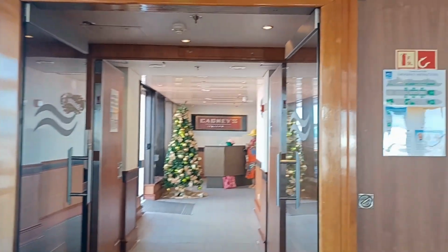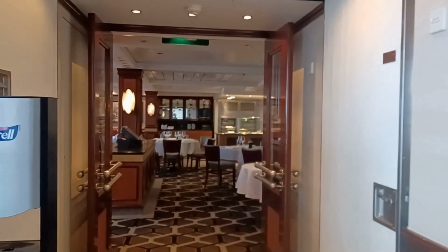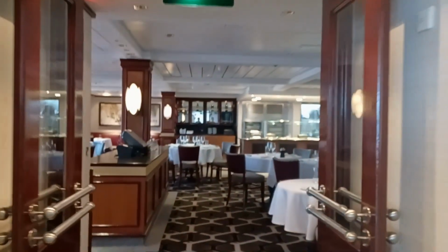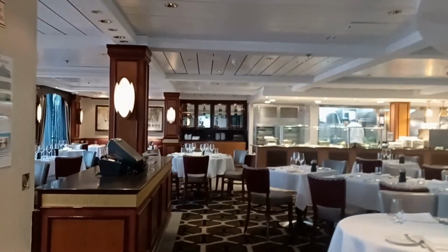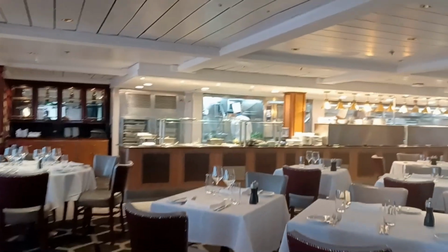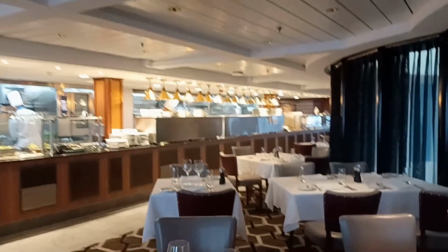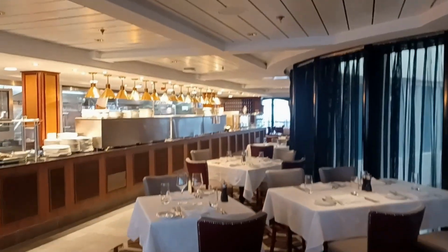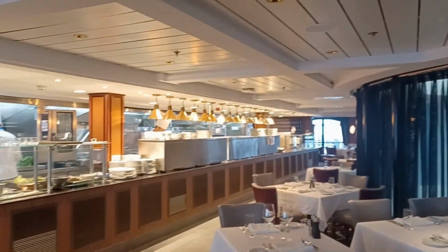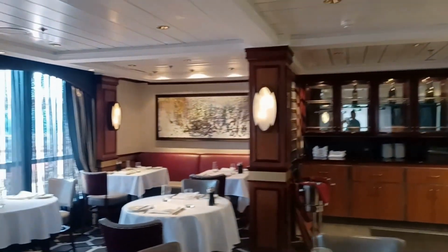Let me repeat that again. It's not the same menu as the dinner menu at Cagney's, but it is outstanding. The food quality is wonderful. The service is fantastic. It is rarely packed, so it has a very private feel for lunch. I do encourage you to enjoy lunch here at Cagney's if you are a suite guest.